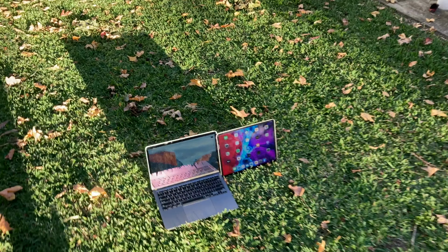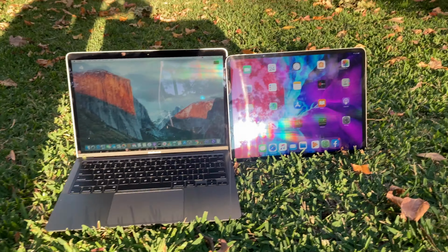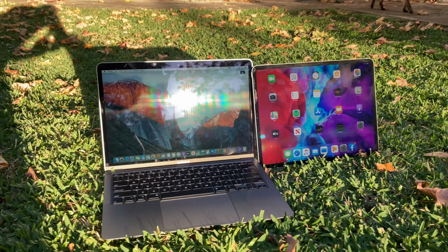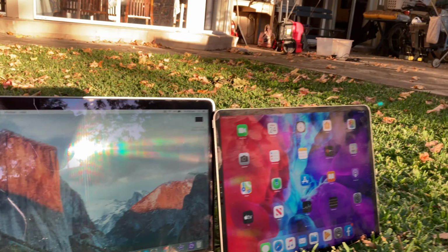This is a test of the screen brightness on the MacBook Air versus the iPad Pro. Both displays have True Tone turned off for this test.